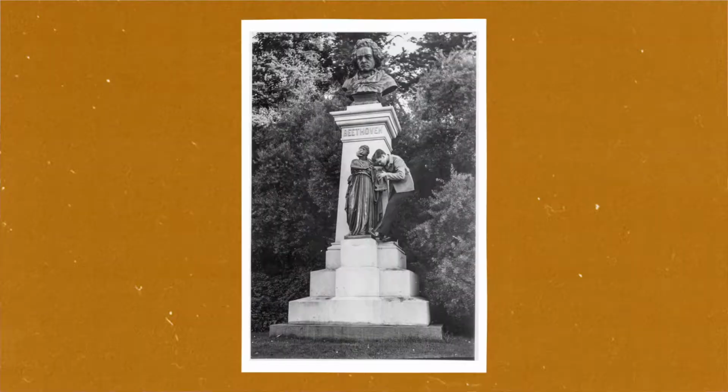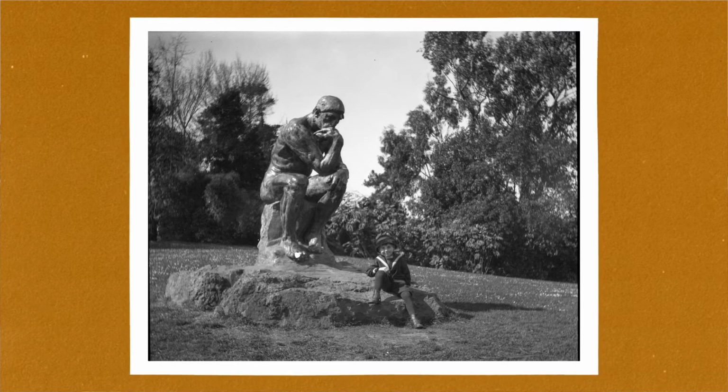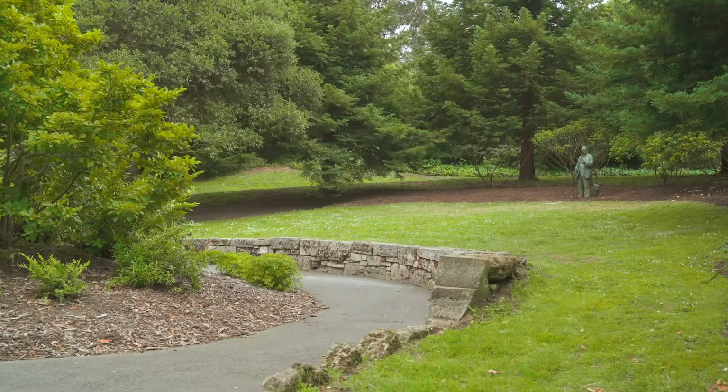I do want to point out, ironically, that the grandfather of Golden Gate Park, our longtime superintendent, John McLaren, hated statues. He didn't want any of them to be in this park. When various monuments would be installed here in the park, John McLaren's response was to very casually and sneakily plant shrubs and trees around the monuments so that over time they would grow and completely enshroud them so they'd disappear.